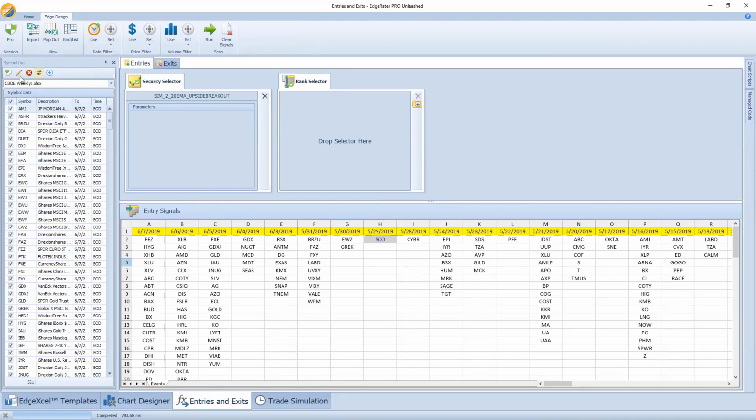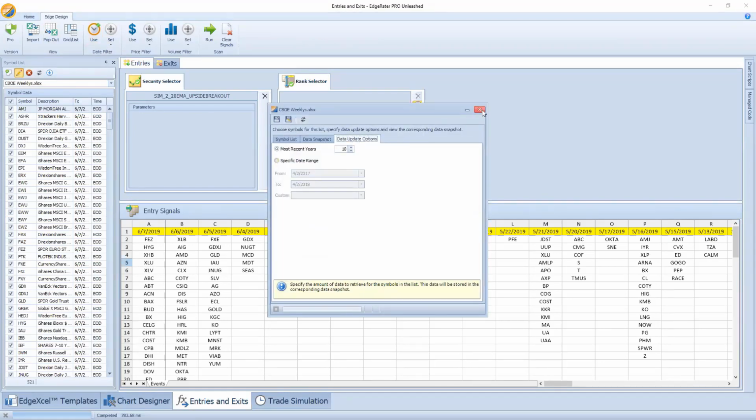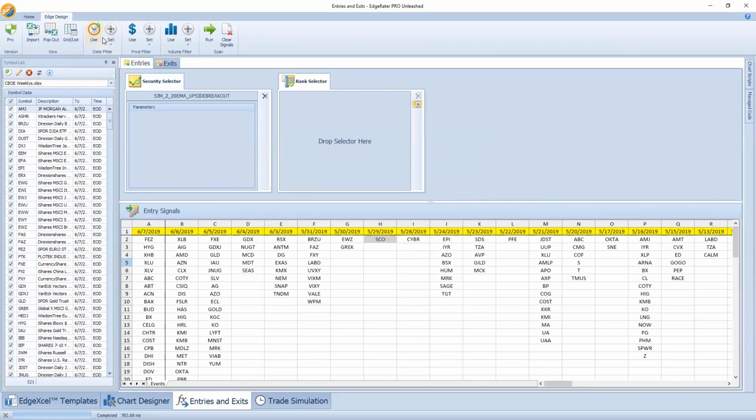And this snapshot for my CBOE weeklies has 10 years of data. So if I don't hit that use button for a date, I'm now going to run this over 10 years of data. Also interesting to do, absolutely no problem doing that. But if you're trying to use specific market environments, then set your date filter up and click the use button here. You can also do price filtering and volume filtering, but I wouldn't recommend doing it here.